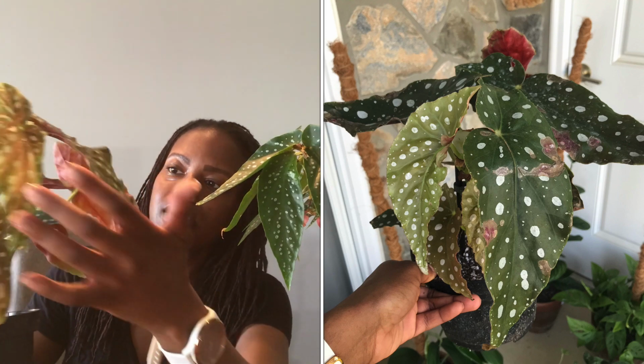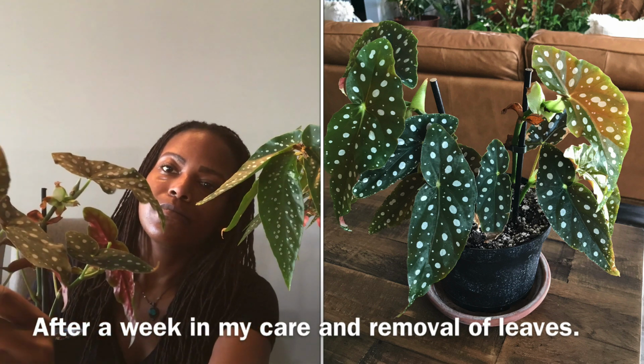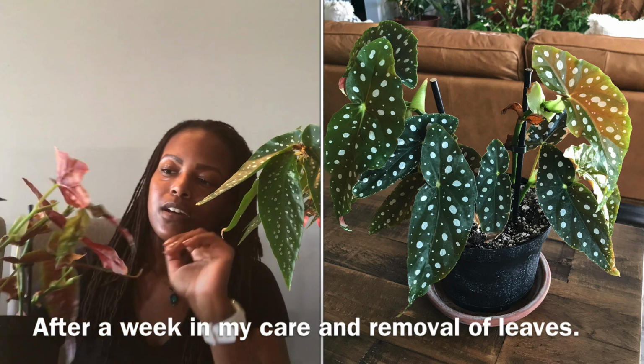But yeah, here's a new leaf. Here's a new leaf. This one is hardening off. But yeah, the plant grew back spectacularly. I am waiting for it to fill in a little bit more, just so it doesn't look so sparse. But it is doing a really good job. I am proud of myself for bringing this plant back. So yeah, that's my Begonia Maculata Wightii.